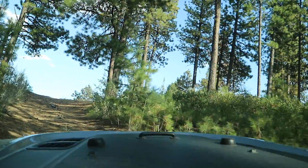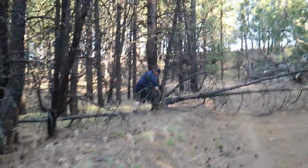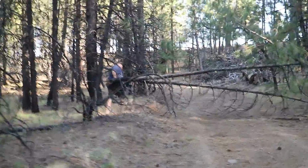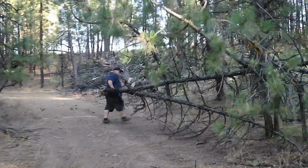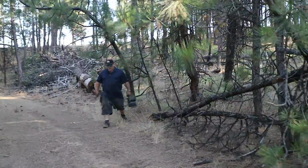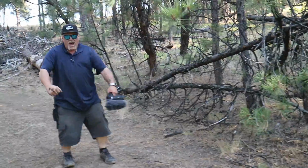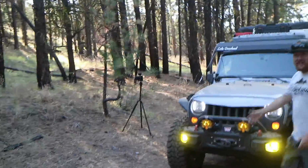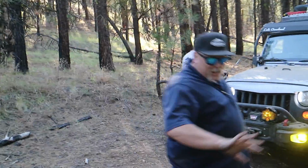Yeah, it's looking pretty good. Do you want to winch it, or should I just do this? Trail clearing at its finest. This guy's a human winch. He works out. Man, I was so excited. I was gonna get to use his winch. No, no, no! Damn it!